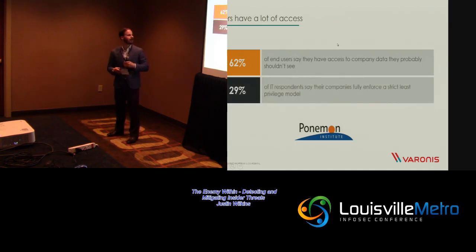And almost 2/3 of all individuals claim that IT does not enforce a least privilege model. What this means is we're so focused on protecting the data from the perimeter, right, the sophisticated firewall, perimeter security, network protection, that we neglect to really protect the data inside of the network. So that means revoking access when it's no longer needed, and ensuring that the users that have access to that data are the users that need access in order to do their job.